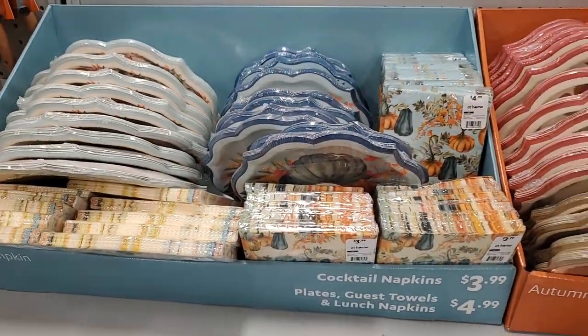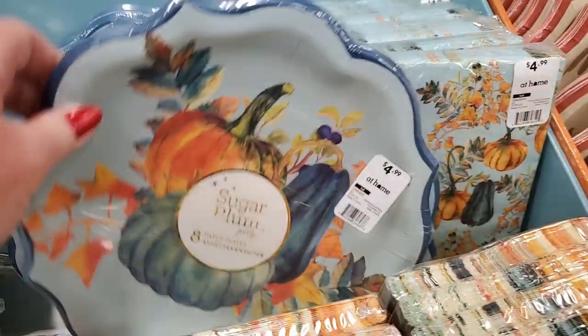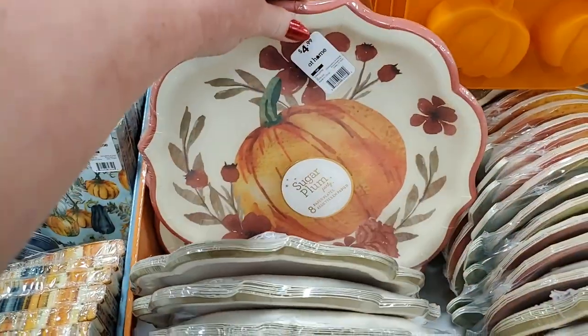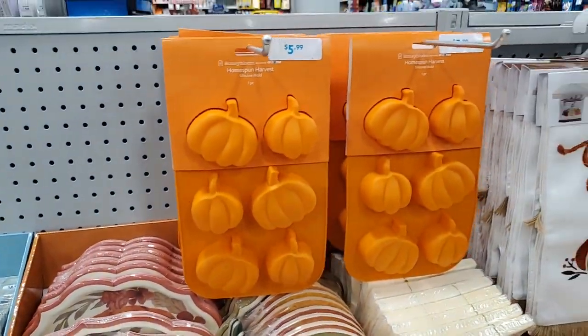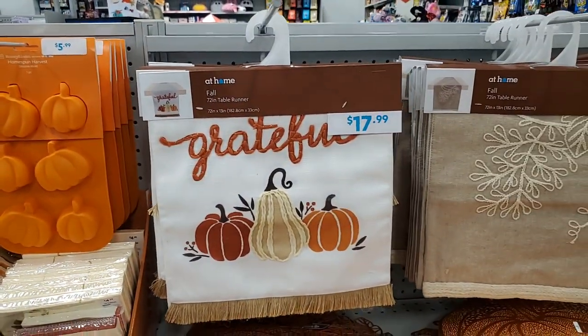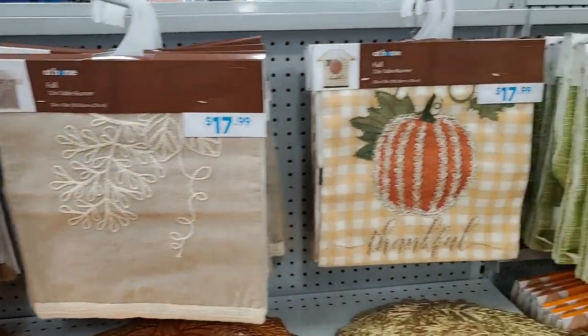You have your paper products for Thanksgiving, $4.99 for napkins. These matching little plates. Bigger plates. Bigger napkins. You've got different colors. Baking silicone molds, $5.99. $17.99 for this one. This one.